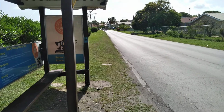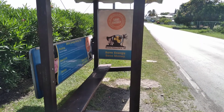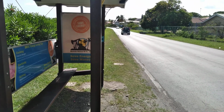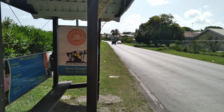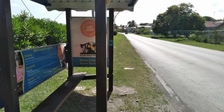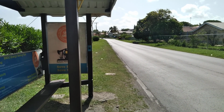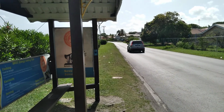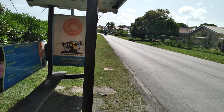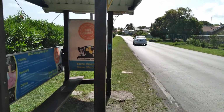Yes guys, Coverley in Christchurch, Barbados. Christchurch is immediately south, the southernmost parish on the island. And it's where you'll find Oistins, St. Lawrence Gap, and many more places of entertainment and interest, such as the Christchurch Parish Church, which is just down the hill from here. On the way to Oistins Town, you will come across Christchurch Parish Church, which is famous for the Chase Vault. They say that coffins tend to move about in that vault.